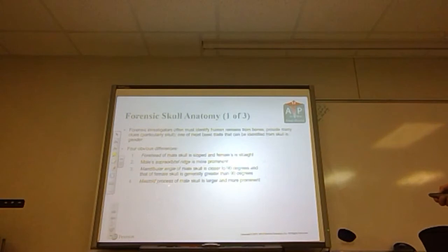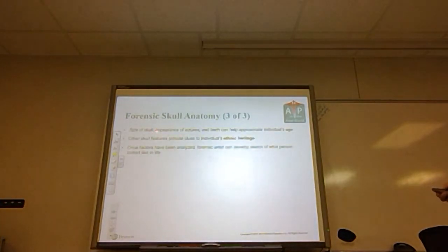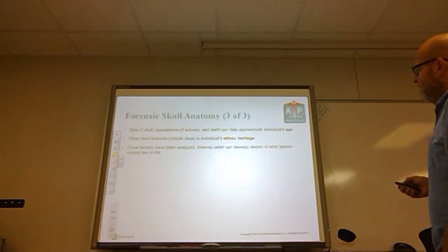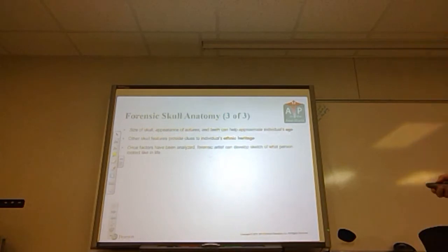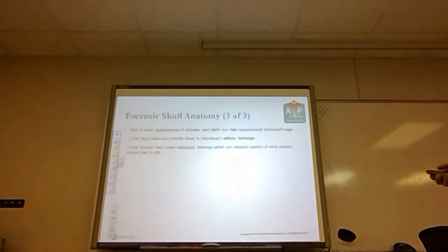And lastly, the mastoid process of the male skull is larger and more prominent, and you cannot see the mastoid process because it's up in there. But that is a female skull on this side, male skull on this side. The size of the skull, appearance of the sutures and teeth can help approximate age. Again, if you see a lot of wear and tear on the teeth, that's probably going to be an older person, whereas if there's not a lot of wear, that would be younger.